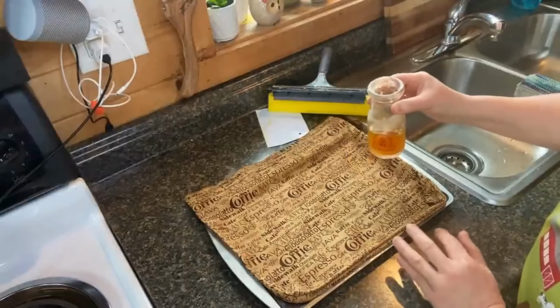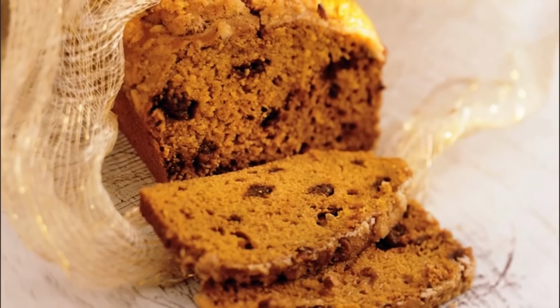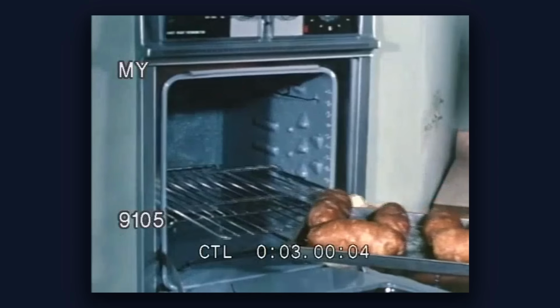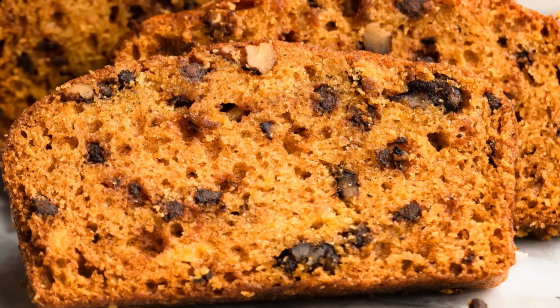Housewives often wrapped it in wax paper and sent a few pieces home with guests because nothing from Betty Crocker's kitchen ever went to waste. In her cookbooks, she described it as sweet comfort from the pantry. Affordable, nostalgic, and endlessly forgiving. The kind of recipe you could trust to make everything feel a little better.